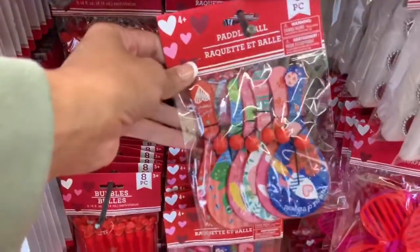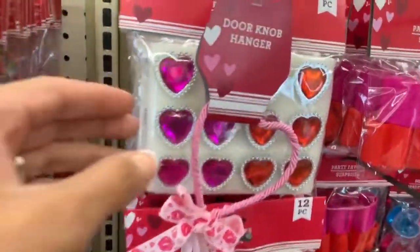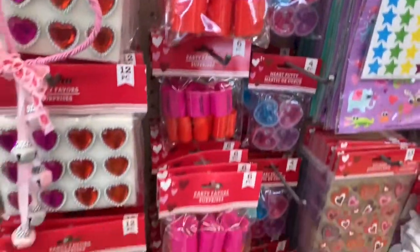Also, Target's Dollar Spot and also Walmart, they have great deals as well. So definitely check out those two stores as well as Dollar Tree, and you guys will be set with little goodie bags for Valentine's.